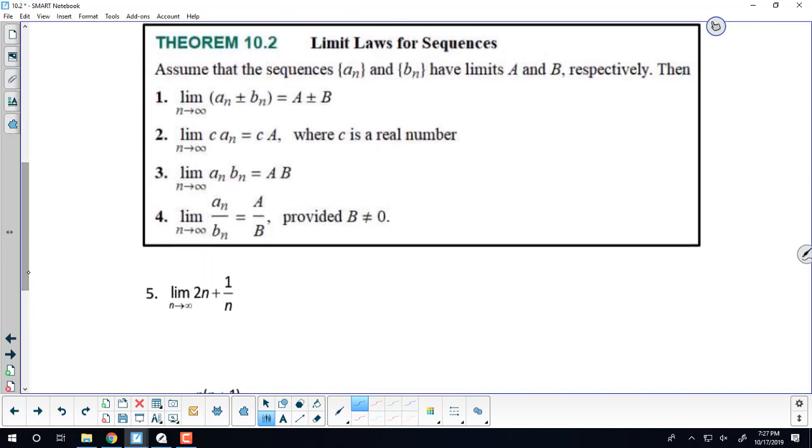Be aware. Okay, we do have limit laws for sequences because, as we stated in 10.1, if we're given a particular sequence and we want to know what it converges to, that just entails computing the limit at infinity, because all we're dealing with are the terms anyways. What do the terms approach? Limits at infinity. So here are limit laws for various situations dealing with sequences. Assume that we have two sequences, lowercase a and b, and they have limits, capital A and capital B respectively. If we take two sequences that converge to A and B, when we add them or subtract them, it converges to the sum A plus B or the difference A minus B.